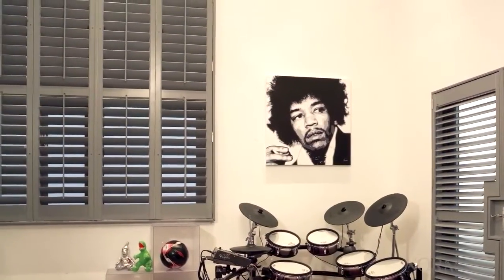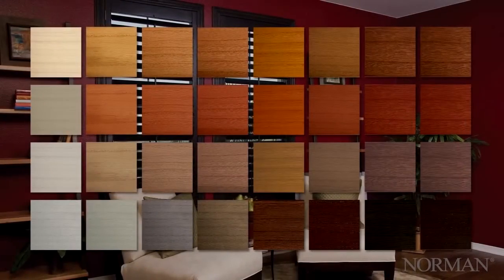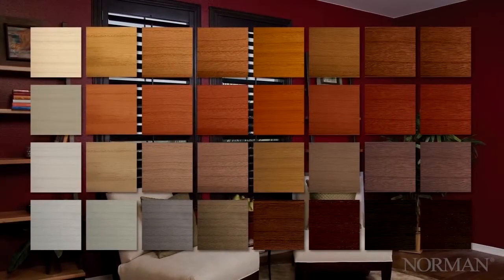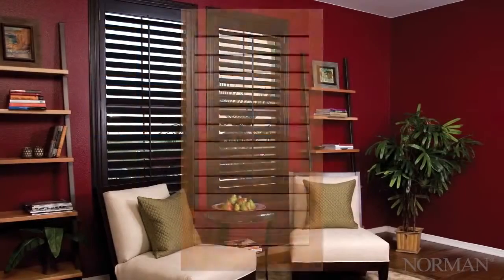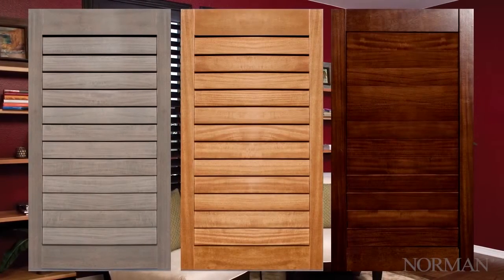There are limitless color options in our shutter lines. The color palette has 21 whites and off-whites and includes grays, taupes, and a classic black. 33 distinctive stains are also included, from whitewashed finishes to distinctive natural tones to rich dark woods. A custom color program is also available.